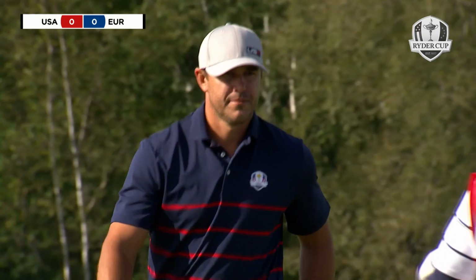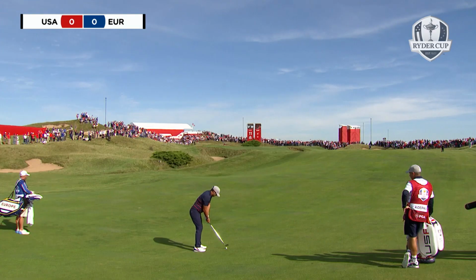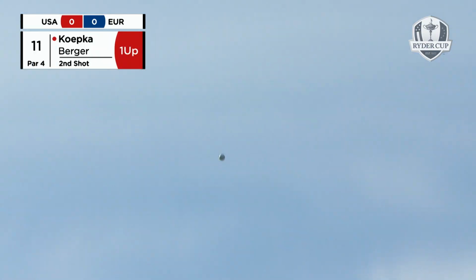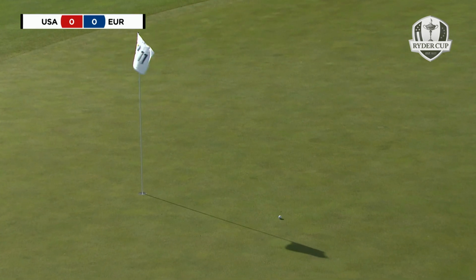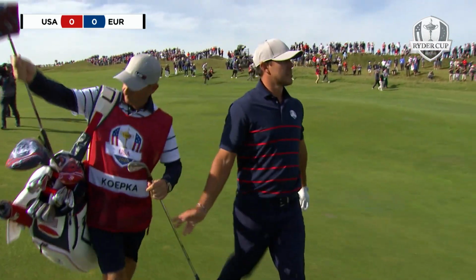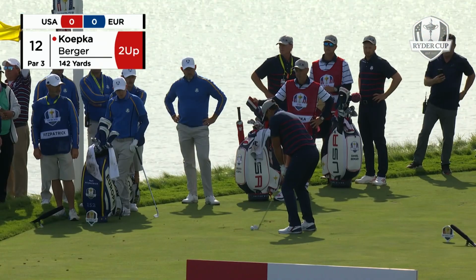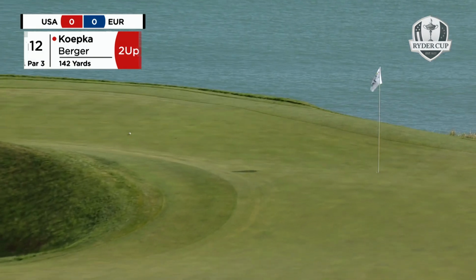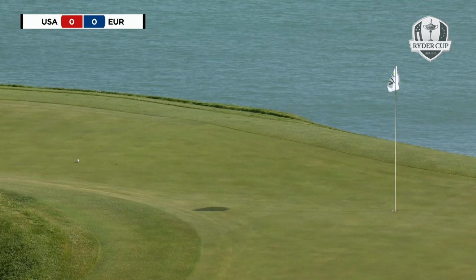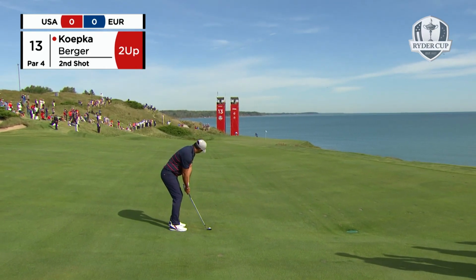Rights the wrong from the 9th, holes from a similar distance. Koepka can't see the putting surface. Ooh, the spin. Look at this. Really great shot from the 4-time major champion, who recently said that he feels like he can overtake Tiger's. Koepka.